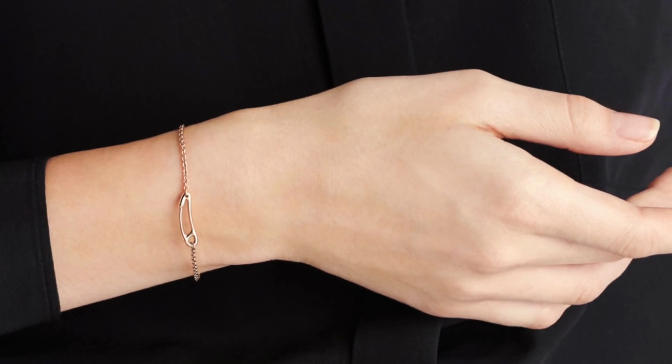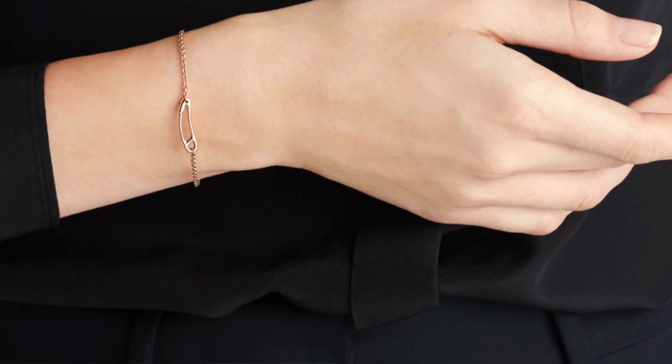And then I quickly wanted to give a shout out to the cheapest fine jewelry piece in my collection, which is the mini punk bracelet. This is from Hermes's Punk collection, which is this very soft and thin little chain bracelet that has a safety pin detail on the front.